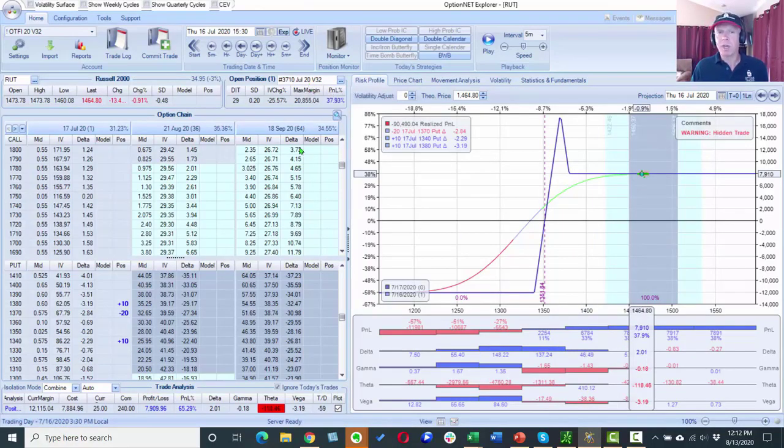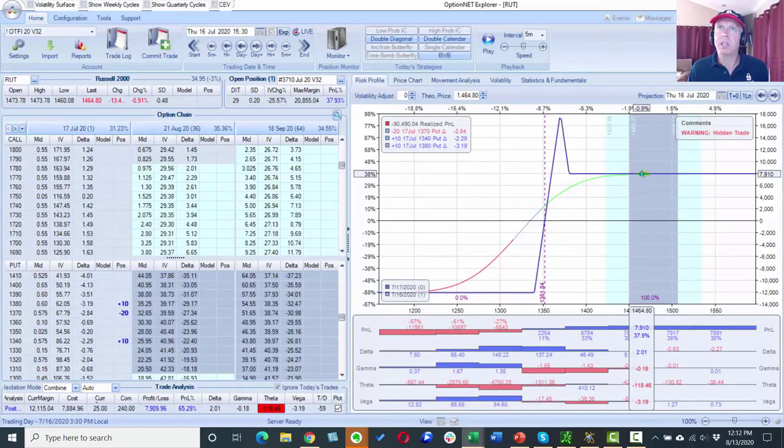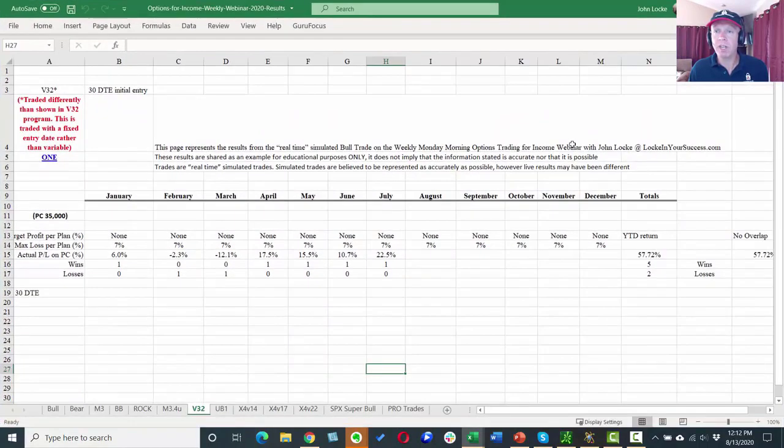Now the question comes in sometimes when we show a good trade or a trade that produces a high profit, how has it done for the year? Because an individual trade, you can always show a good trade that's individual, right? So let's just take a look at our options trading for income results for the V32. On Monday mornings, we track 12 different option strategies, and then we record the results for them. So this is how the V32 has done this year thus far as of the July expiration.